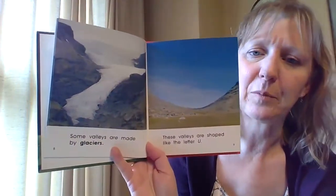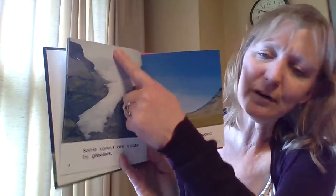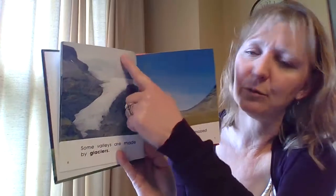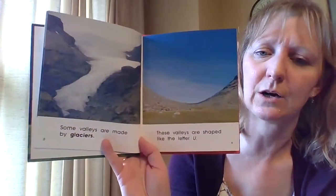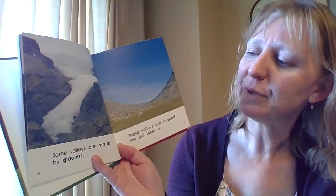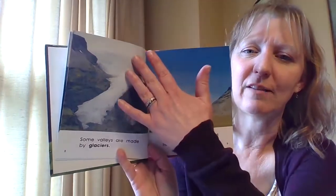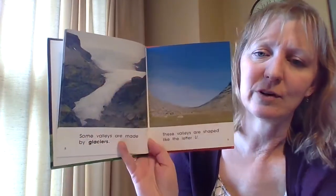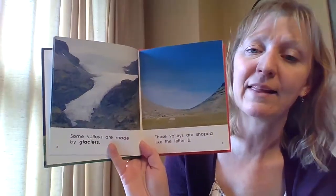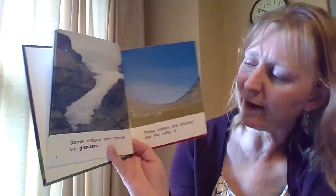Some valleys are made by glaciers. Now, a glacier is sort of like an iceberg, but it's on land, not in the water. It's a really, really large and probably really old piece of ice, a huge piece of ice. And glaciers have moved across the land over thousands and millions of years, and they wear away the rock and the land under them. So sometimes a valley gets made by a glacier.